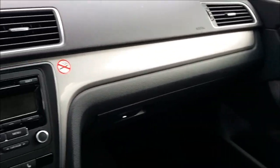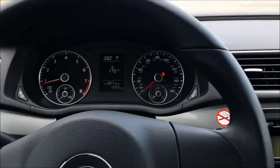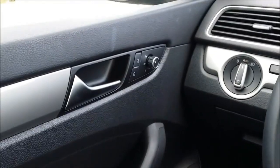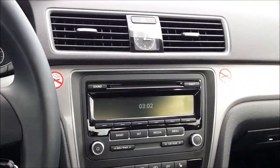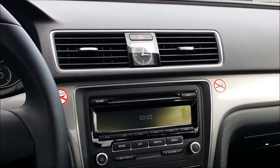So here it is from the front. I'm gonna jump in the back and show off the room and give y'all a better look at the complete dashboard, as I usually do in my reviews. Yeah, this is what I'm talking about. I can stretch my legs.